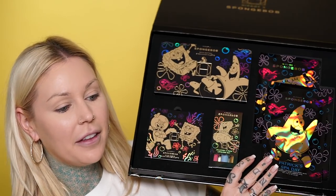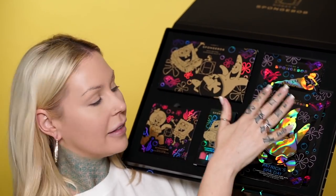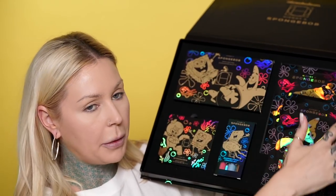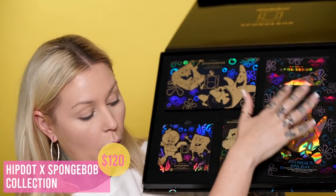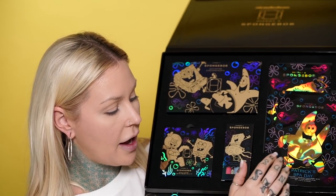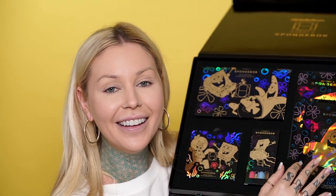So this is what the collection looks like. It is really, really cool. I love what they've done with the black and the colors. The whole PR collection, you can get this whole kit. I do not know if it comes with this outer box, but it's $120 for the whole thing. The eyeshadow palette is $36. The gloss trio is $30. And a face mask 4-pack is, cool, sick. I didn't write the price down.